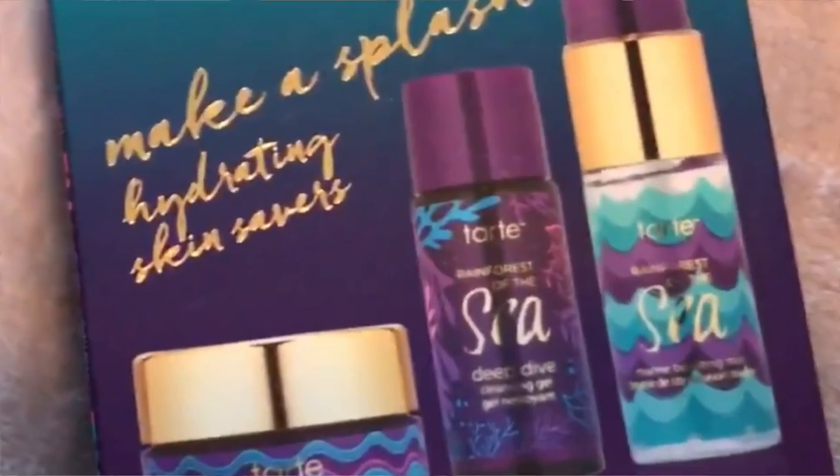I also had a little Tarte Rainforest of the Sea skincare set, and I hated all three products in that set, so I never purchased the full sizes. I just wanted to try it out. I also had the L'Oreal Telescopic Mascara in that video, and I thought it was good, but it's definitely not my favorite mascara by L'Oreal. I really like their voluminous mascara that they make.